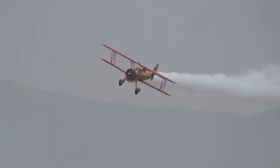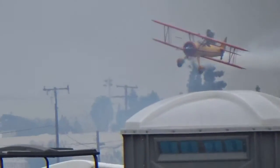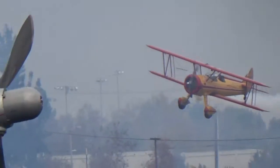Smoke on one more time. The 450 horse Super Stearman, Mr. Marcus Payne. Side slipping it through. Get your cameras ready, folks. Here you go.